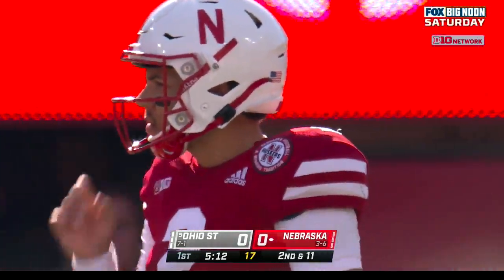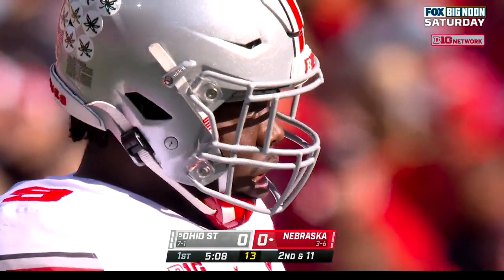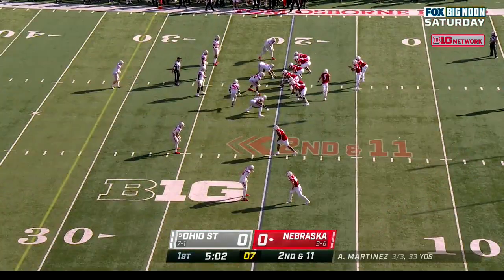But this Ohio State team, who had their own defensive struggles early in the season, they knew that they were going to have to play much better today and closer to their best if they were going to have a chance to stop this Nebraska offense.